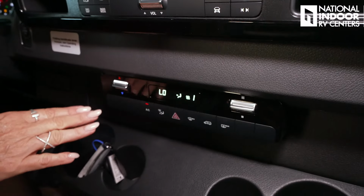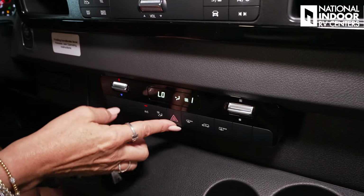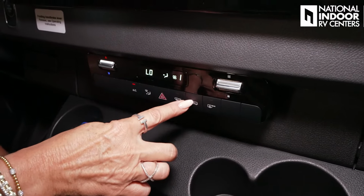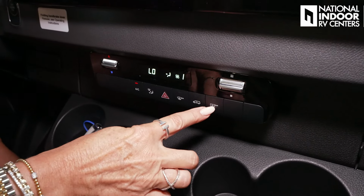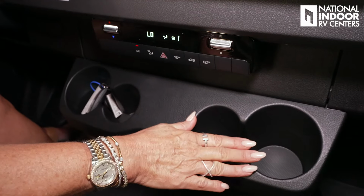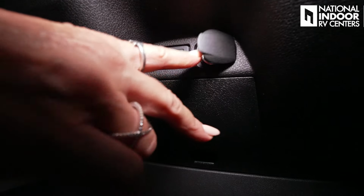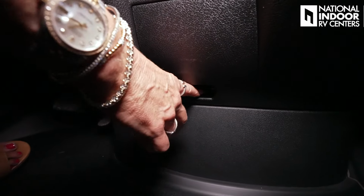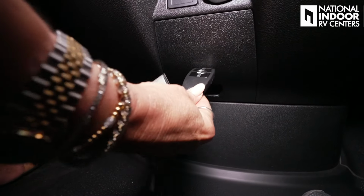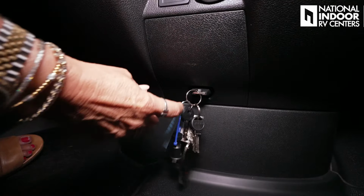Now we have our AC controls for heat and cool and our fan speed, AC, defrost, our hazards, our max defrost, and then we have the circulating the interior air and the rear defrost. Below that, we have 4 nice cup holders. Right below the cup holders, you've got a USB-C and a 12-volt receptacle. And then just below that, you'll see this space here. That's where you can reset your Mercedes keys if needed. So you just stick it in there and reset those keys.